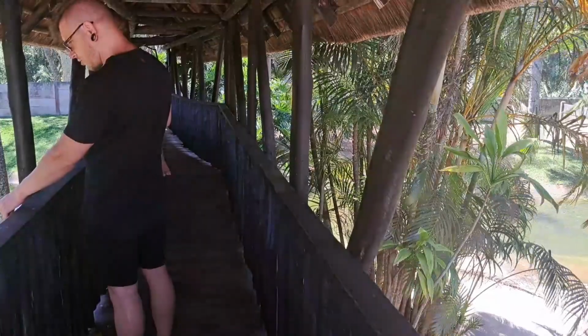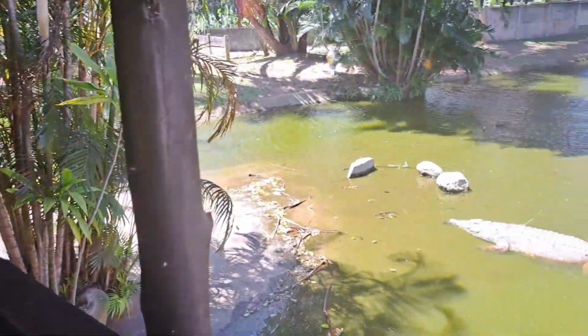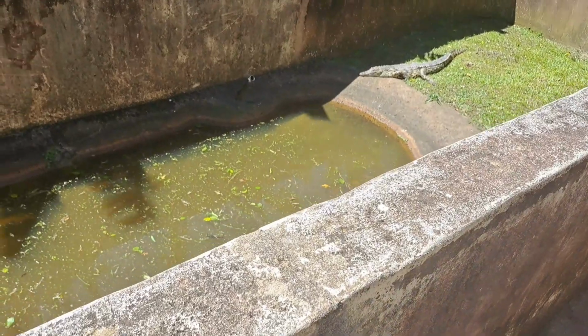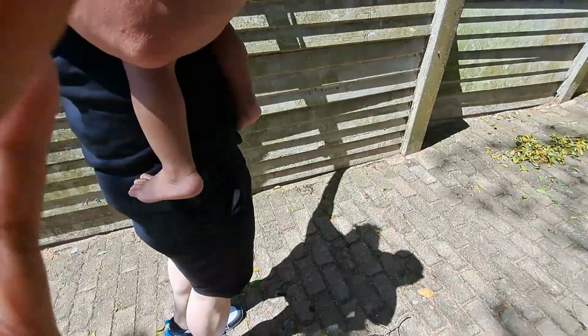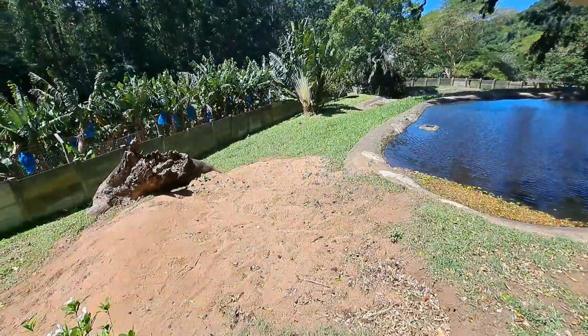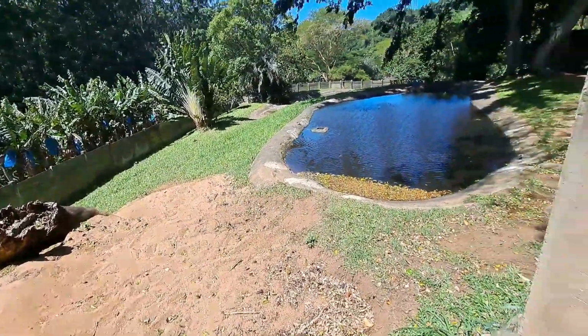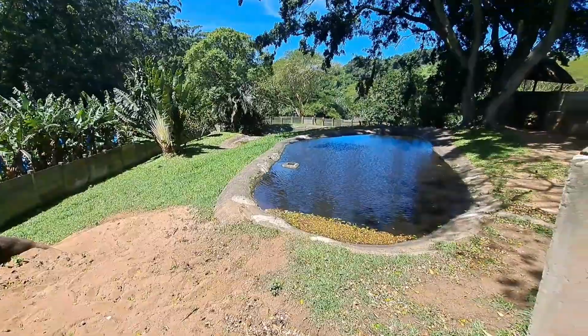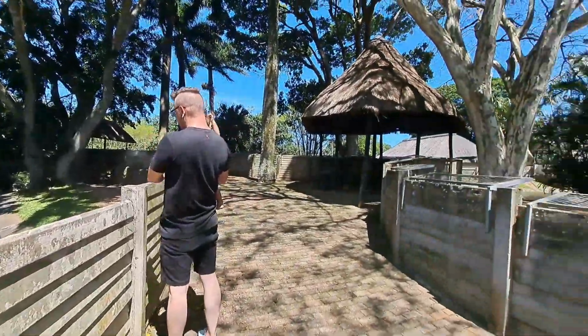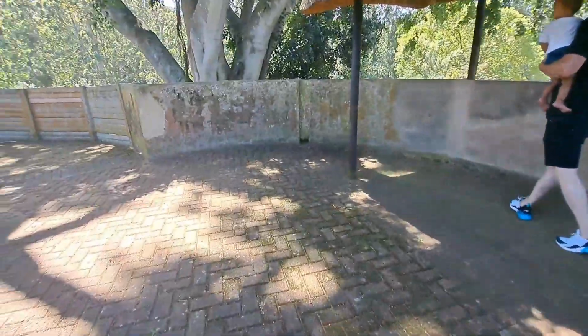But anyway, as you can see, there's all the crocodiles. There's this cool bridge where you walk over, and I've never actually been worried about that until I had my son and we were walking over it with him, and I was like, oh my gosh, what if it collapses? But obviously it would never do that because health and safety is their top priority. But as you can see, the enclosures are beautiful. Everything is clean and well maintained.